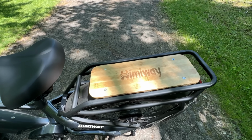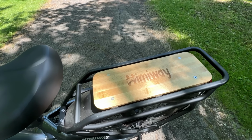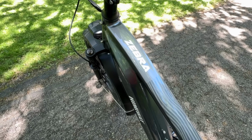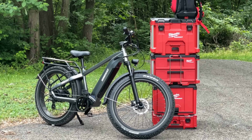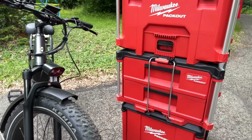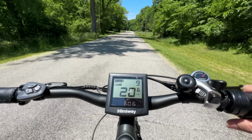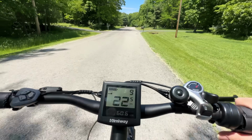But best of all is the weight capacity. Most e-bikes top out at 275 pounds, but this Hemiway uses a 6061 aluminum frame, and it can handle up to 400 pounds. So we figured if we could attach this stack of pack out to it, this bike just might make the perfect small town work truck. Well, I mean, not the perfect one, but trust me, it's gonna be cool. We're going to share exactly how we did it and how it did on an upcoming video right here on the Tool Show, so stay tuned.